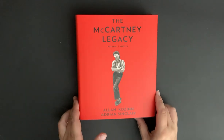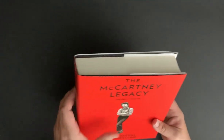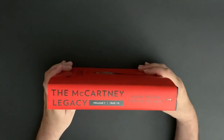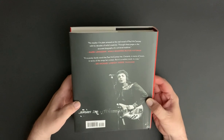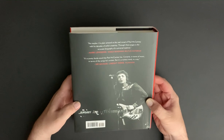Kind of an interesting cover on this one as well. It's got kind of a glossy feel on there, but it's an interesting looking cover. The McCartney Legacy, there's the side, and here's the back. It talks about Paul McCartney with his decades of artful creativity, and through these pages, the accurate biography of a universal explorer. So it's got some good endorsements here, obviously.